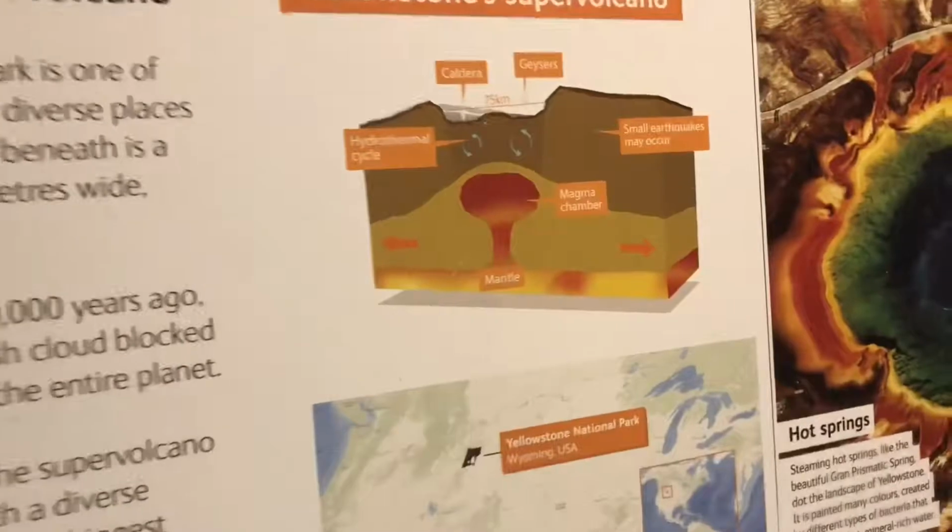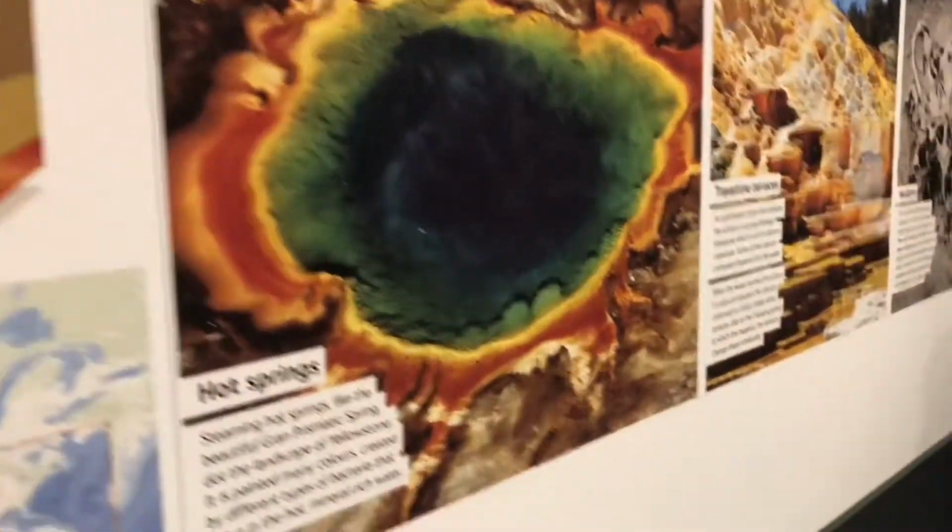This is after the tsunami. The volcanoes, and then you can see lots of them. Yellowstone is one of them, which is really famous. There's a hot spring you can see. There's a travel time tower and mud pot and geyser.